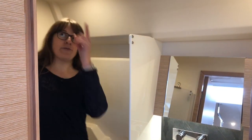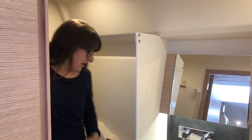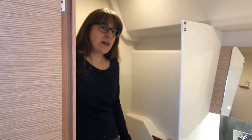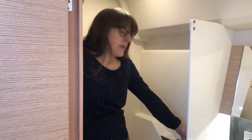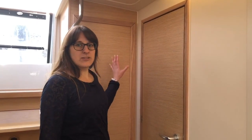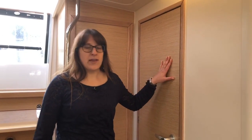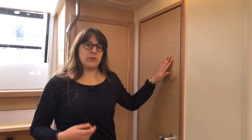The shower itself is on that side behind me, and down here I have a little seat where I can sit down as well, and a little place to store my shampoo bottles as well. So this is where we get into the double cabin that I have shown you before. This door here is the bathroom, and we have the other double cabin on the starboard side, of course.